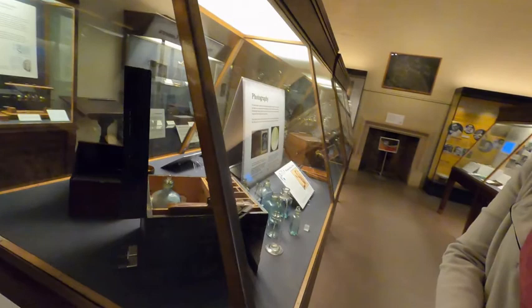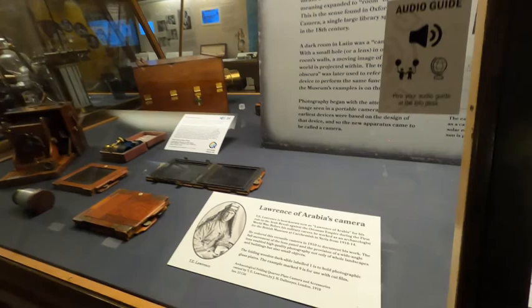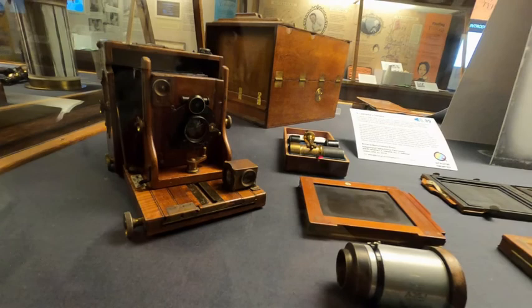Another treasure is a camera which belonged to Lawrence of Arabia. T. E. Lawrence was a student at Jesus College, and he was also known as a diplomat, as an archaeologist, and he had many other roles, but this is one of his original cameras which he used when he was in the Middle East.